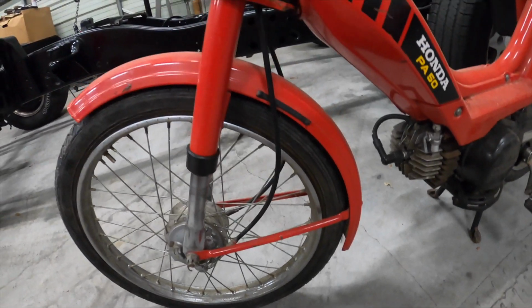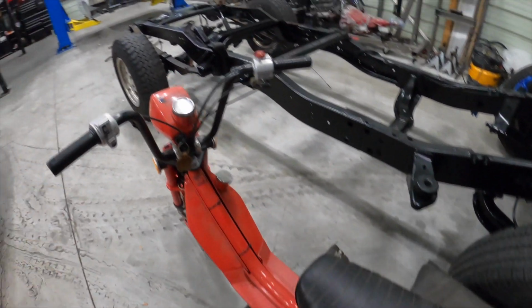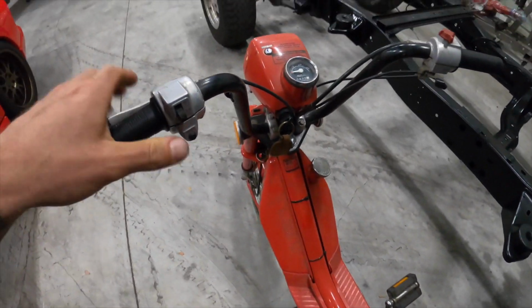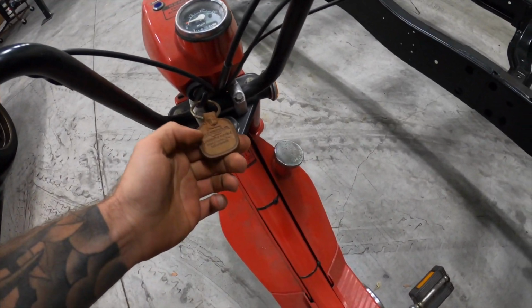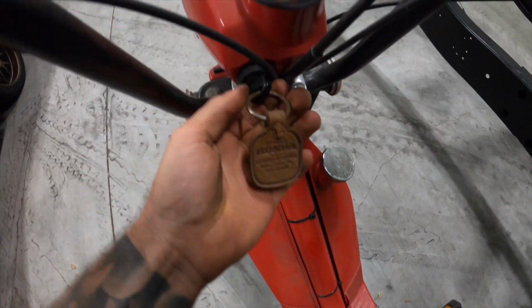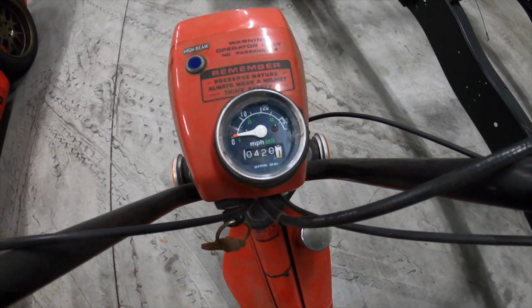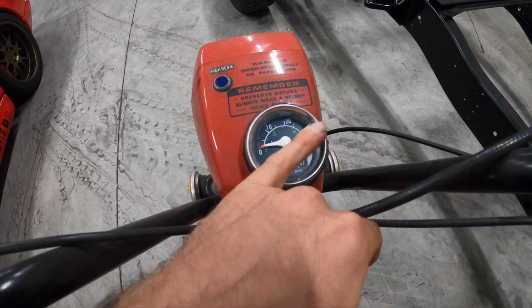Apparently it doesn't have a spark, so there's probably going to be a little build series on this thing, but this thing is so cool, you guys. I didn't know anything about these before I saw it. Look at that, it's got a little Honda key tag on it, and a little key. It only has 420 miles on it, and it'll do 30 miles an hour.